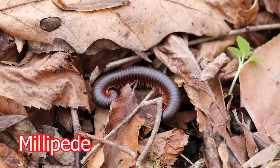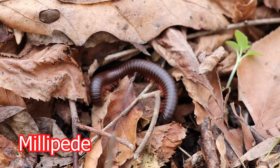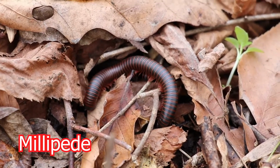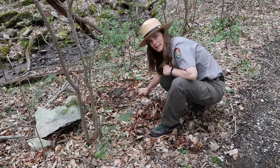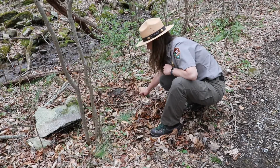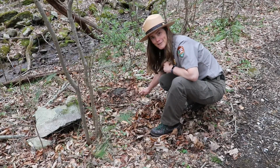Again, this little guy, or I should say big guy, isn't scared anymore because look at him go. He's just weaving his way back into the soil and leaves. They love to be around old trees too that have died. That's a millipede. Another fun color here on the trail.